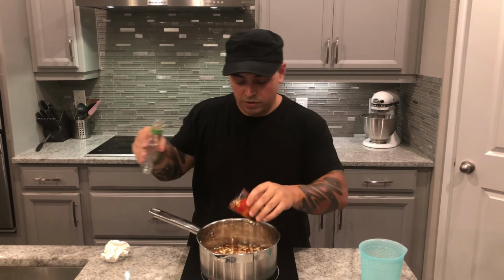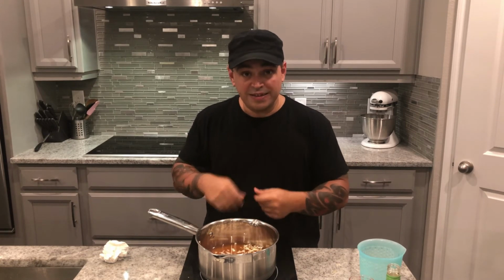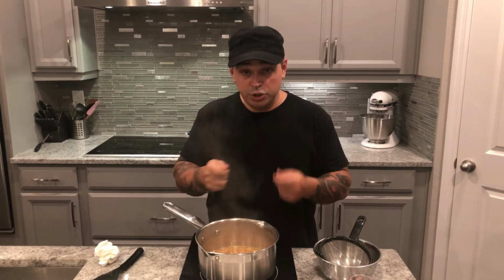Oh yeah, man. We are not messing around. We're going to bring this to a boil. Then we're going to strain the onions and then thicken it with some cream. It does not look pleasant. It does not. So our sauce has reduced down a little bit.